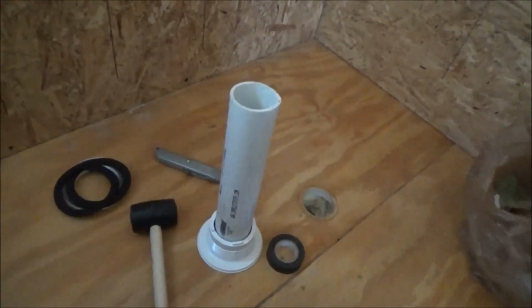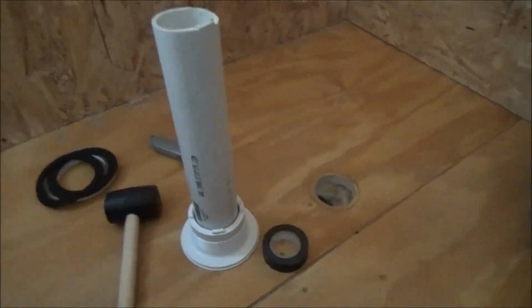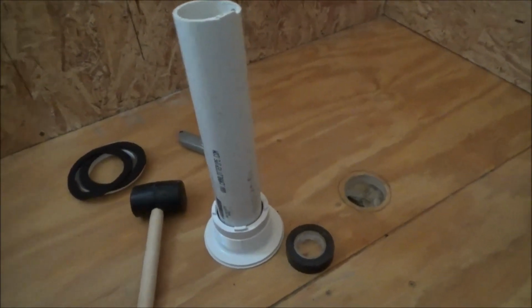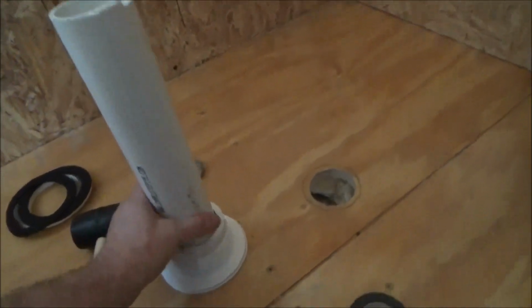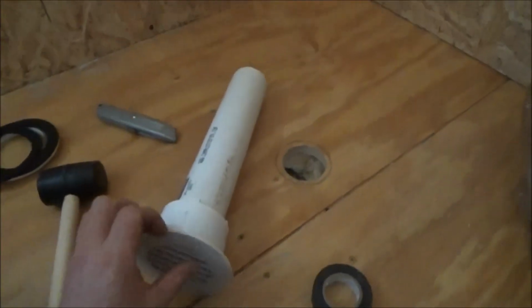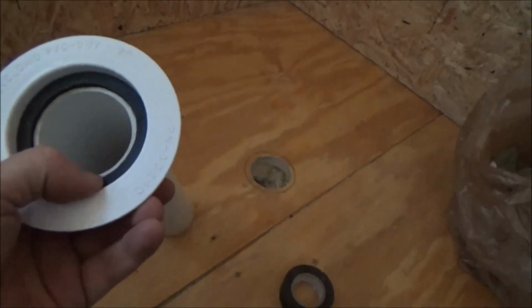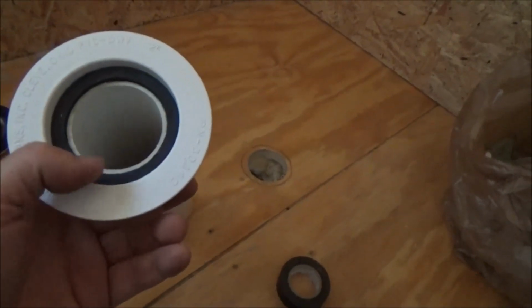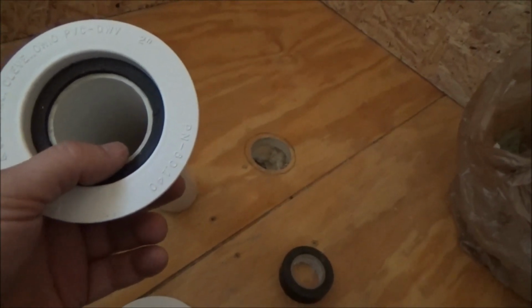This was a nightmare. I am sure plumbers will cringe when I tell the story I am about to tell. But this was a nightmare. This is supposed to slide up. See, there's a grate here that comes off. This 2-inch pipe was supposed to slide up into this rubber gasket that's in this drain. But the problem is the gasket comes out of the drain, and the pipe doesn't want to go in the gasket when it's in the drain.